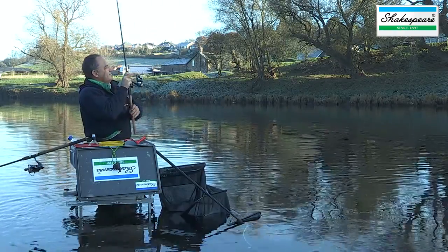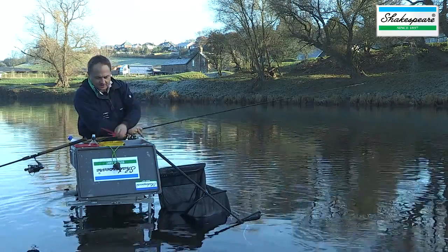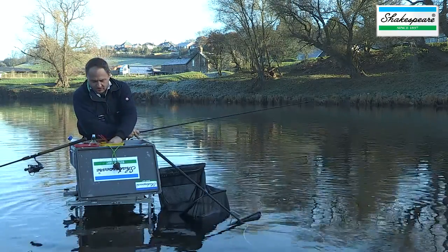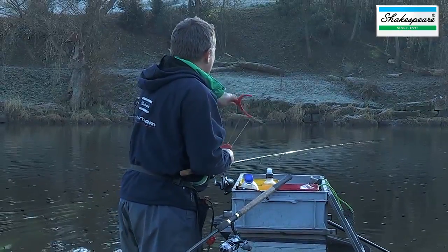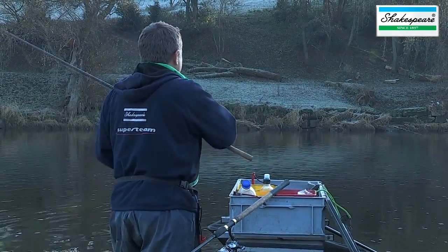And the other great factor with focusing on dace on a day like this is the fact that they will shoal up. So, you know, you're going to have a good chance of putting a good weight together of these absolute cracking, hard fighting fish.